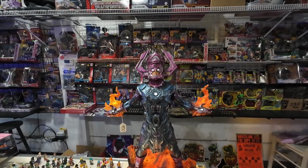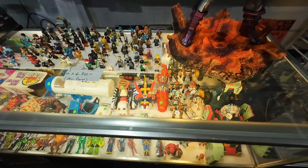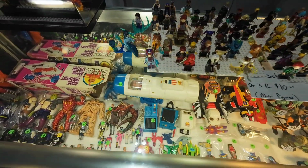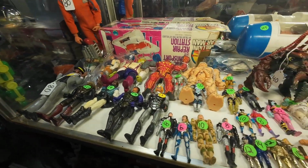Love this Galactus, look at that, $900 for him. Down here he's got a lot of classic toys right here. Look at all these, man. Trying to get it all in for you.